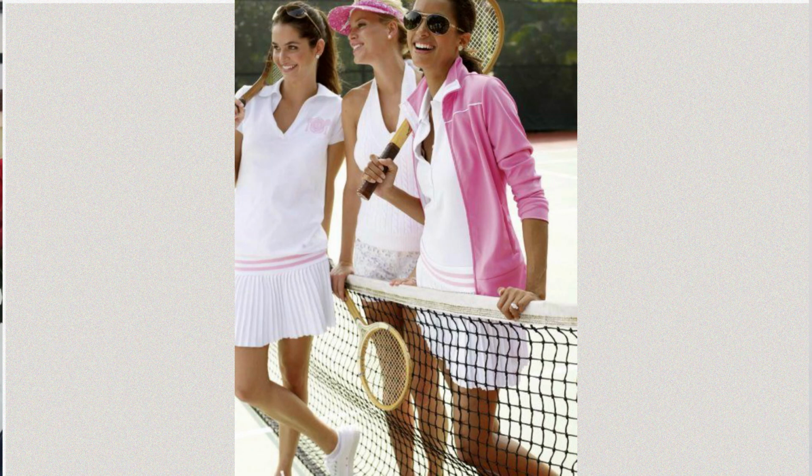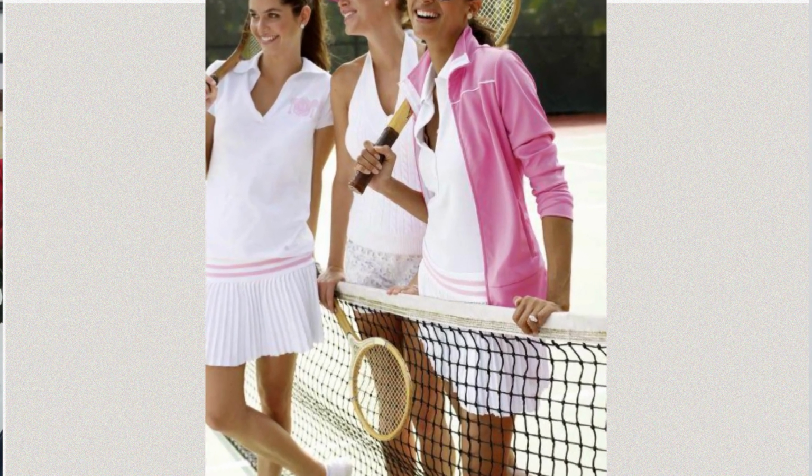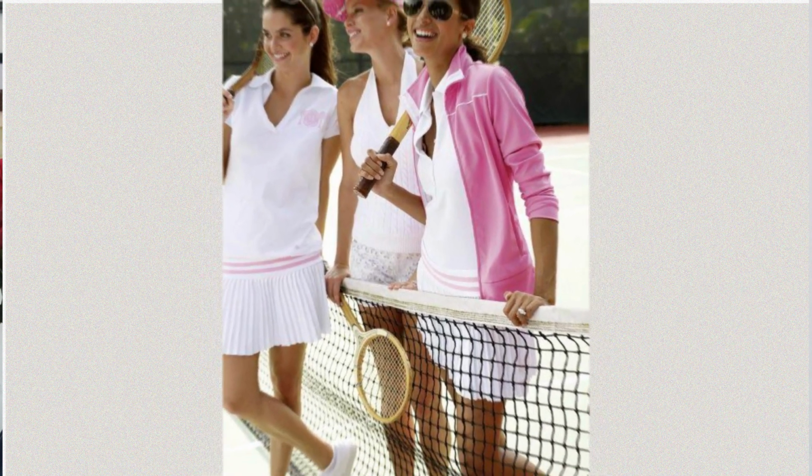As you can see as well, you can add some sunglasses if it's a really nice warm sunny day, and a tennis hat like the second lady is wearing. I think this is very tennis, to just cover your eyes when you're playing. You can obviously wear glasses, but for me personally this is very tennis, with a little visor just for your eyes.